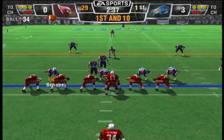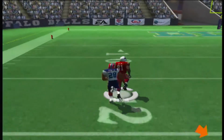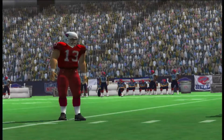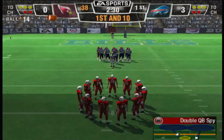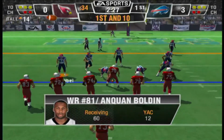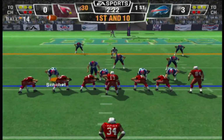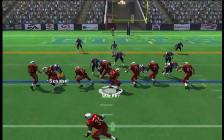The Buffalo Bills go with a four-man front. Drops back on first down. Pass is complete. Bolden makes his second catch for a first down on this drive. Ball on the 14-yard line. Let's see if their play calling changes now that they're in the red zone for the first time. Sweep left.